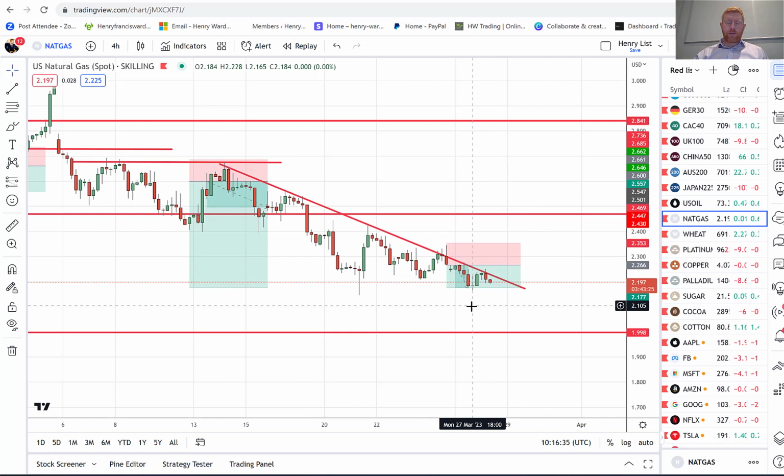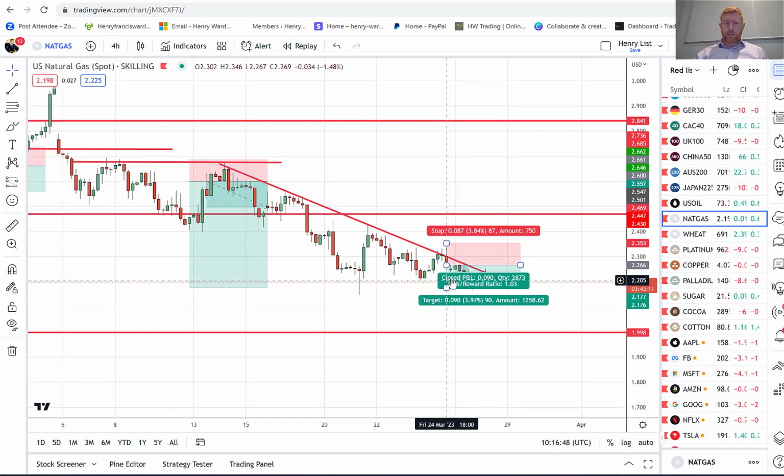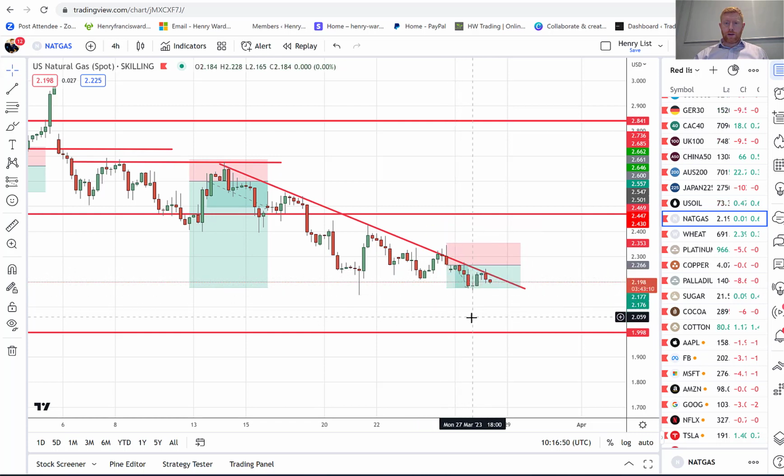Again, I'm not looking for massive risk to reward on the likes of this. It's really slowly coming down, so continue trading that down. Okay, this would have been a nice little trade. Got a 1-to-1 out of it quite quickly. So 1, 2, 3, 4, 5, 6, 4 hours. So in one day you'd have triggered in and then hit profit on that one quite quickly. Well done.